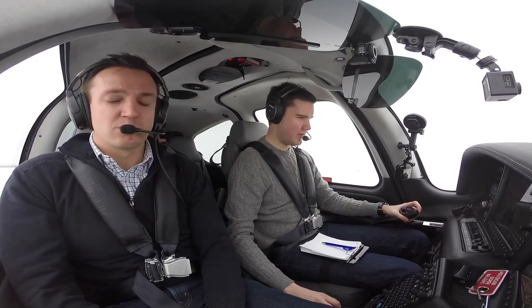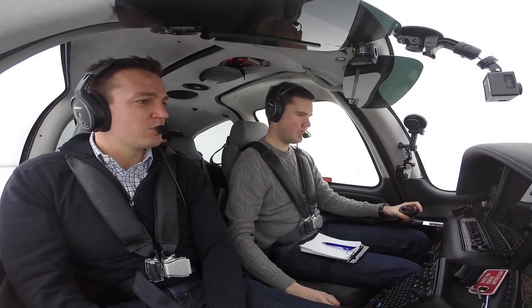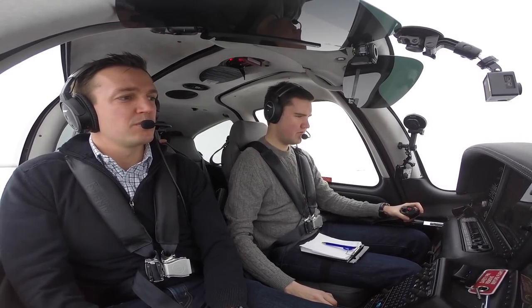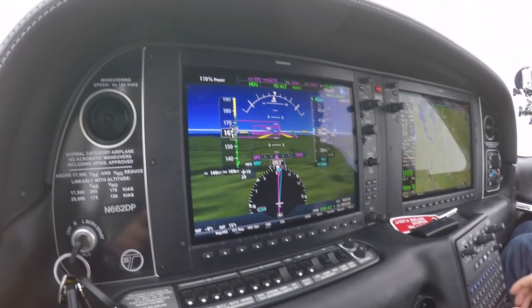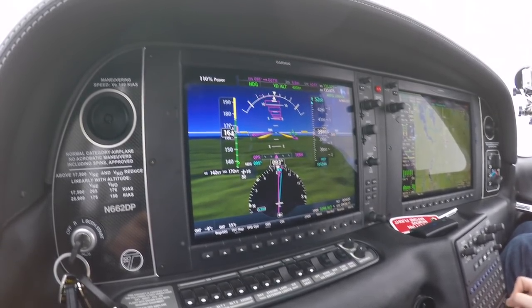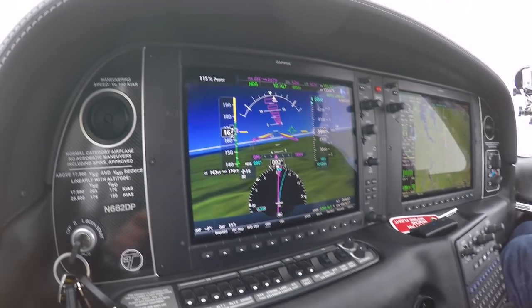London, number 662 Delta Papa, heading 095. Great. November 662 Delta Papa, thank you, continue on the heading, climb now to altitude 6,000 feet. Climb altitude 6,000 feet, number 662 Delta Papa. November 662 Delta Papa, could I just confirm your requested cruise level, please, sir? 110. Flight level 110, number 662 Delta Papa.